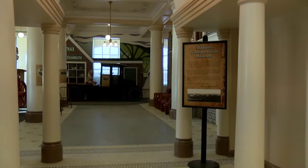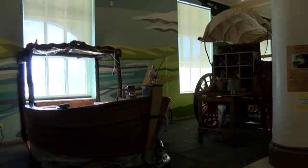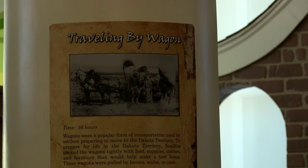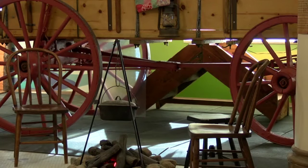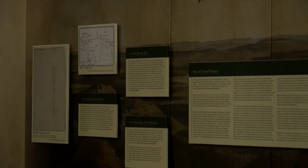Opposite of the Journey Forward exhibit is a children's museum. What we wanted to do is we wanted to create a complete hands-on opportunity for kids. So we call it the Children's Transportation Room. So there's a Mackinac boat, there's a covered wagon with a chuck box, and so they can interact with mom and dad or grandparents. Since opening in the new location, Nelson says they're getting positive feedback.